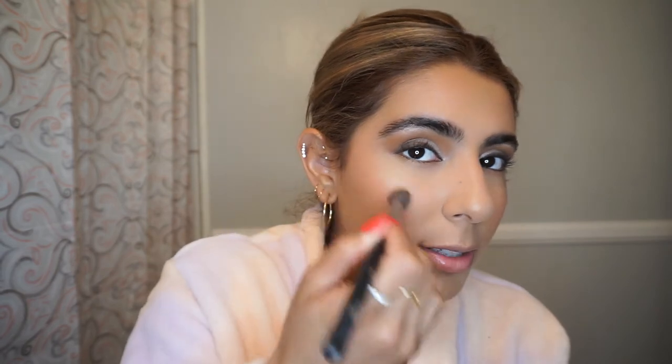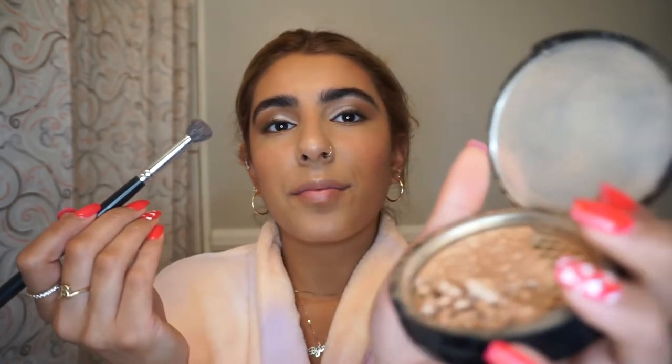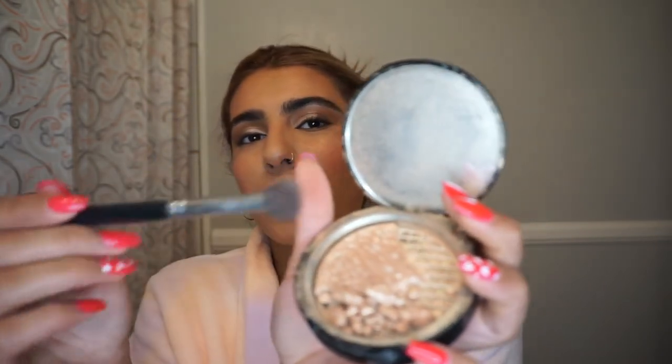And to top off the highlighter, I'm taking my ABH So Hollywood highlighter that is very busted, but I love it so much, so I still continue to use it. I just feel like the tone of it complements my skin so well. This is what I'm working with. But it's okay because I love it and it works amazing.